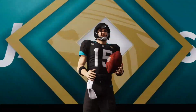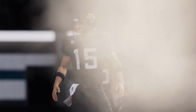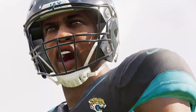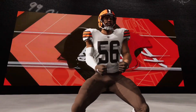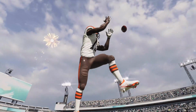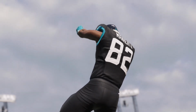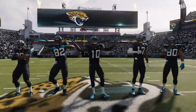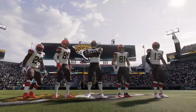Today, from TIAA Bank Field in Jacksonville, Florida, this is Madden NFL 21. We'll see Gardner Minshew and the Jacksonville Jaguars taking on Baker Mayfield and the Cleveland Browns.